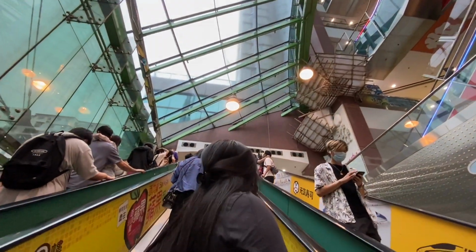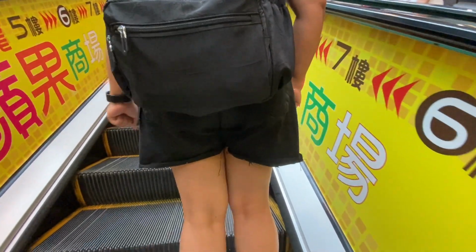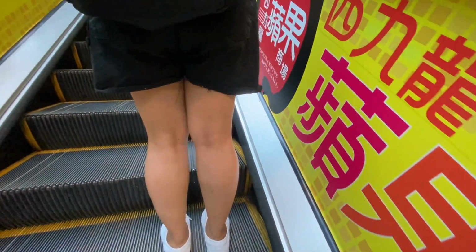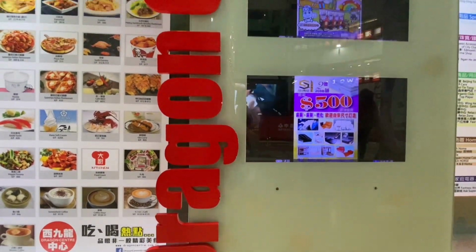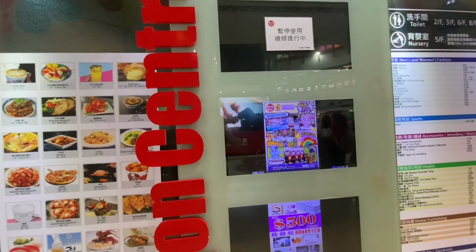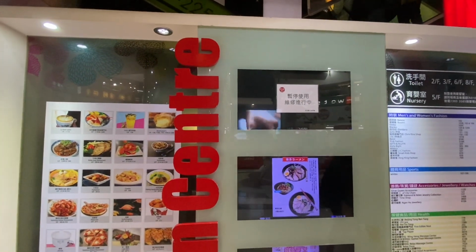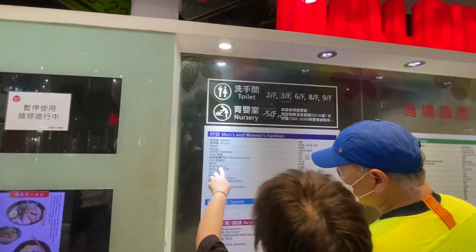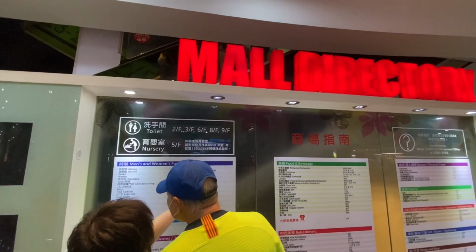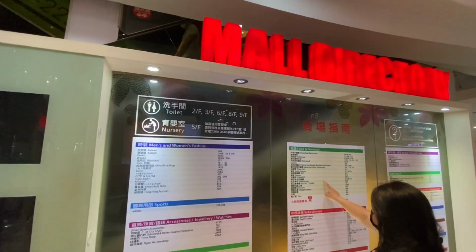We are here at Dragon Shopping Center at Sham Shui Po, Hong Kong, to try their cheapest street food here in the food court. They have a lot of variety of selection here. We are talking about the small to big vendors. And this place is not just known for their food, there is also a lot of stuff you can do in this center. This shopping mall is very cheap.